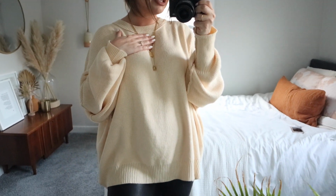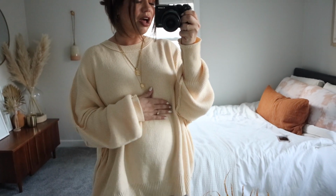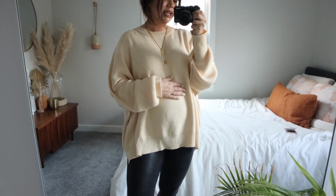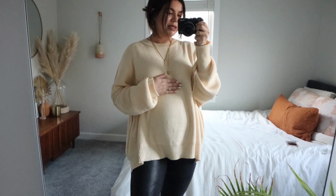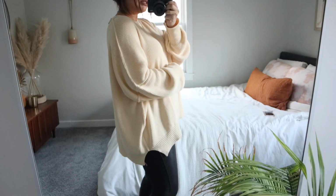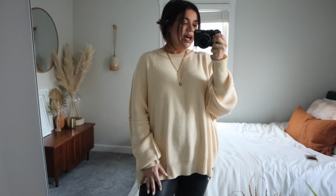Here is another sweater that I picked up that I am obsessed with. It is super oversized and super comfortable, perfect to wear with leggings. It's definitely long enough. And like I said with the other sweater, it is definitely something that I'll wear after the baby's here. I actually almost bought a very similar sweater to this one from a different website last year when I wasn't even pregnant. I definitely like the oversized look.